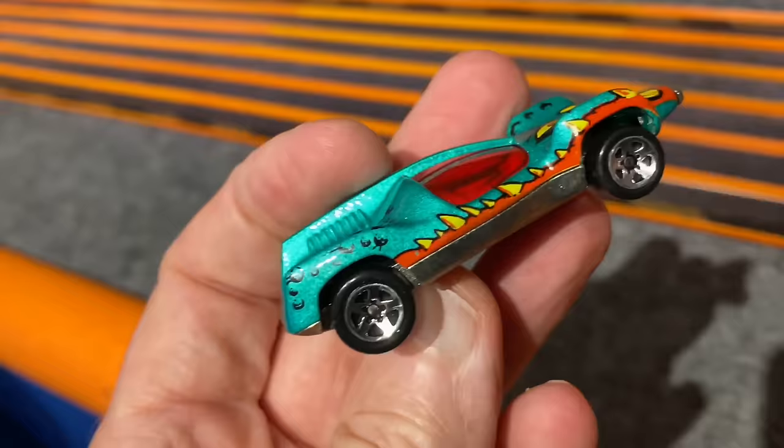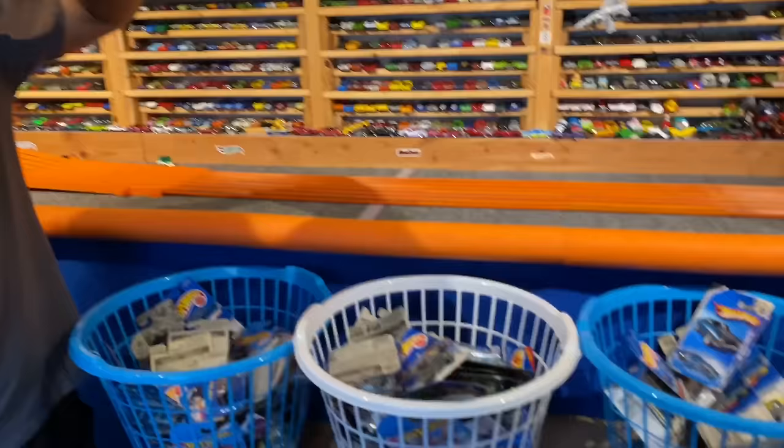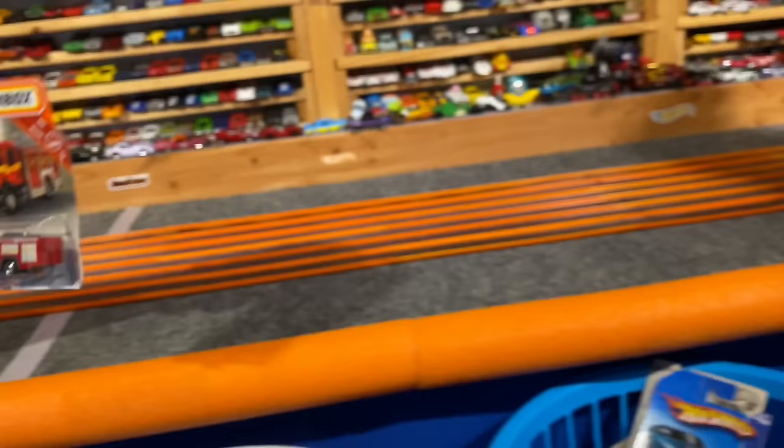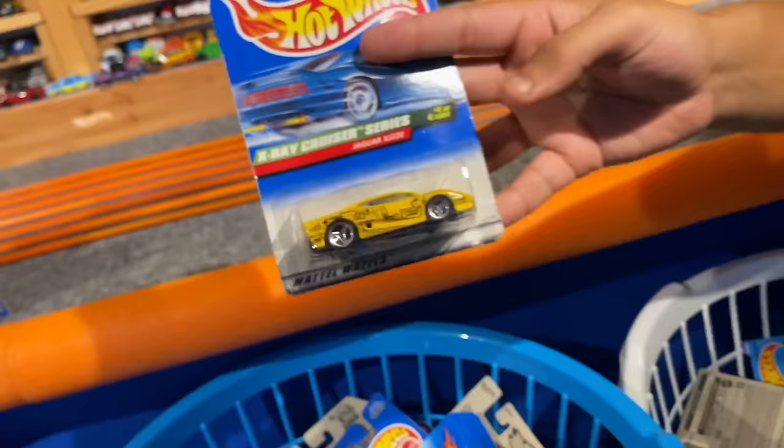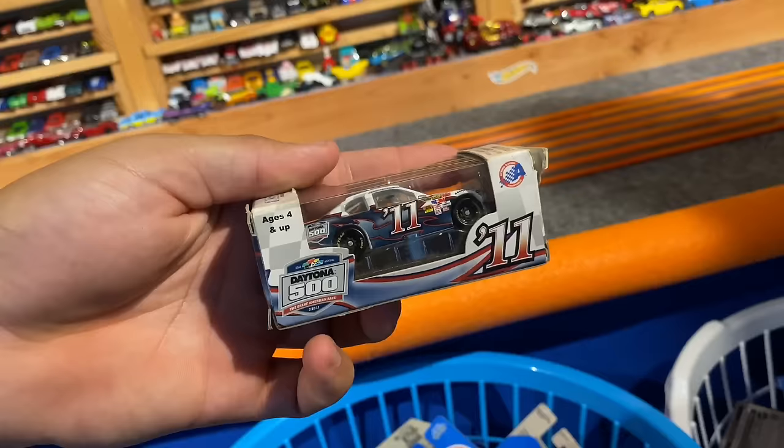Next six. Scania P360, first pick of fire truck. Scania, I think. Dodge Challenger Concept. Vector Avtec WX3. Okay. Sweet. Jaguar XJ220. Ooh, Josh grabs a NASCAR and a Mopar van.